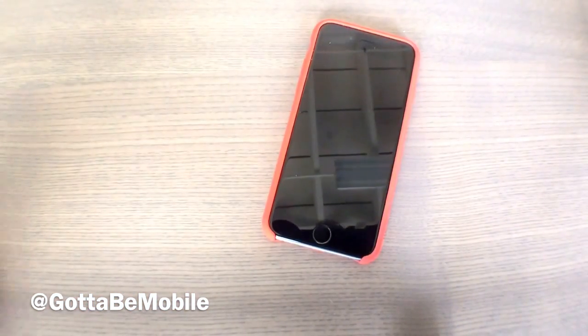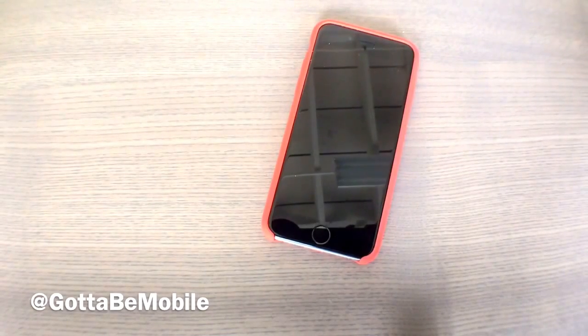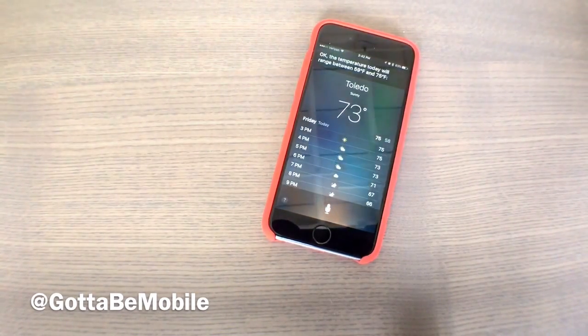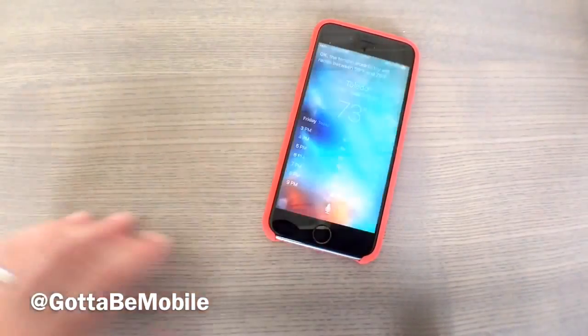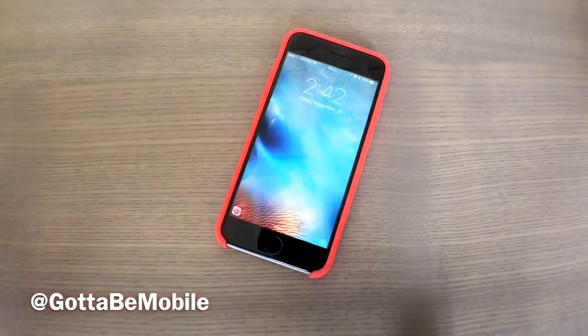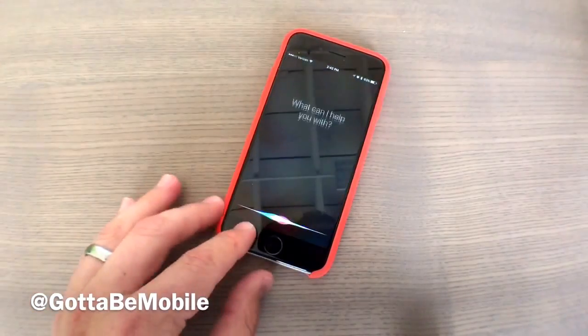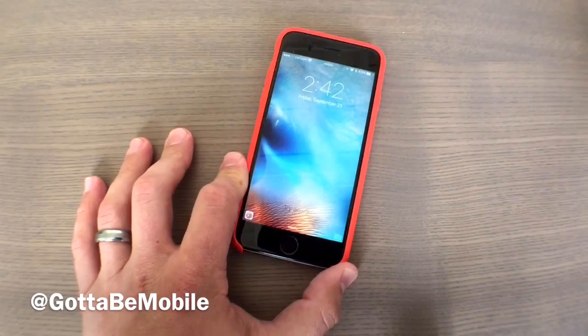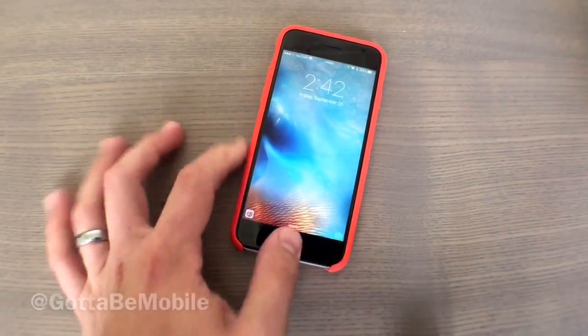Now, the iPhone 6s and 6s Plus can also respond to your voice. So I can say, hey Siri, what's the weather today? Okay, the temperature today will range between 59. And so I'm not plugged in at all. I don't have a battery pack. You don't have to tweak any settings. You just have to have Hey Siri turned on, and you train it when you are setting up your iPhone, so it should only respond to your voice.